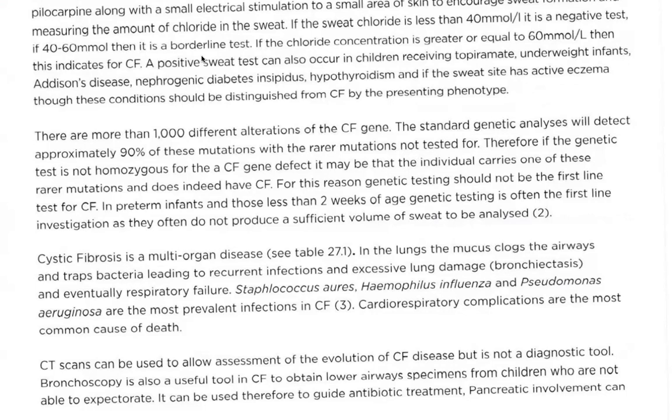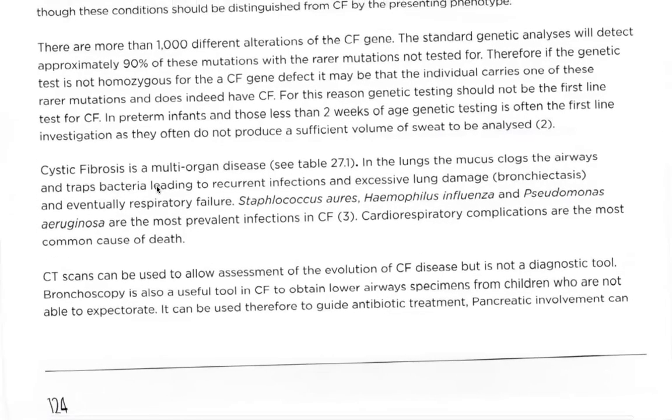Cystic fibrosis is a multi-organ disease. In the lungs, mucus clogs the airway and traps bacteria, leading to recurrent infection, excessive lung damage, bronchiectasis, and eventually respiratory failure. Staphylococcus aureus, Haemophilus influenzae, and Pseudomonas aeruginosa are the most prevalent infections in CF. Respiratory complications are the most common cause of death.